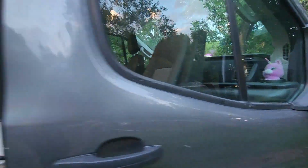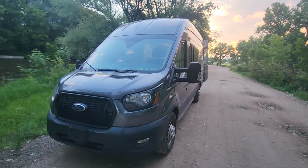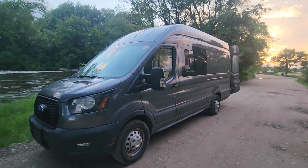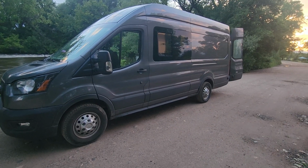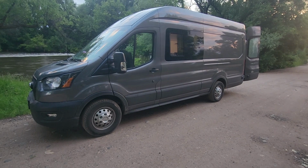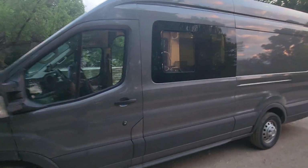Doing a walkthrough video of this 2022 Ford Transit that we're selling. It's a full camper van that has the incredible all-wheel drive system. It's a V6 extended model, so it's got a 145-inch wheelbase, but it's the longer version, 23 feet long rather than the 19 feet of the regular size. I've got about 18,000 miles on this van.